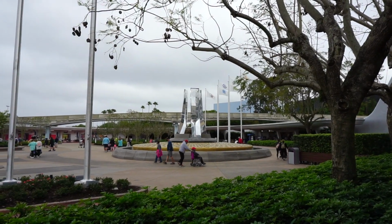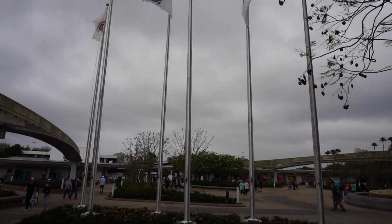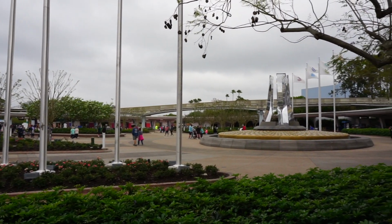Just giving you guys a little look out in the main courtyard here with the flags, the fountain, everyone walking into the park. It's unreal how much this has changed. I love it. Now this area has changed a lot.